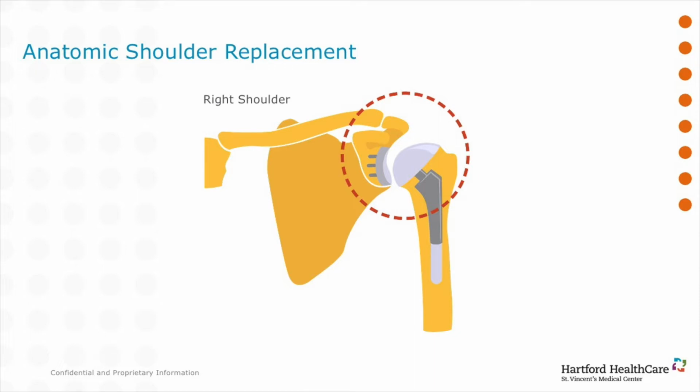What you need for a proper functioning anatomic shoulder is a rotator cuff. So even though in the scheme that we have presented, there is no rotator cuff listed or illustrated, there typically is a rotator cuff that goes around the ball and socket and maintains the ball within the socket.